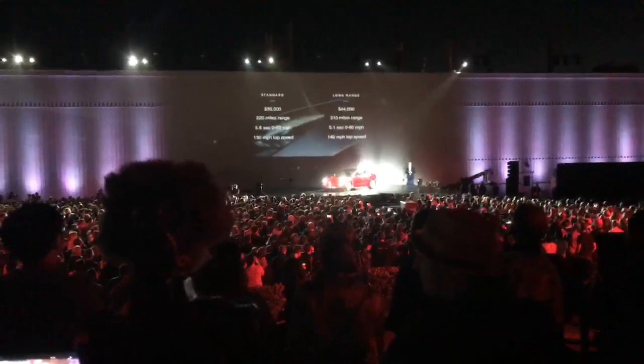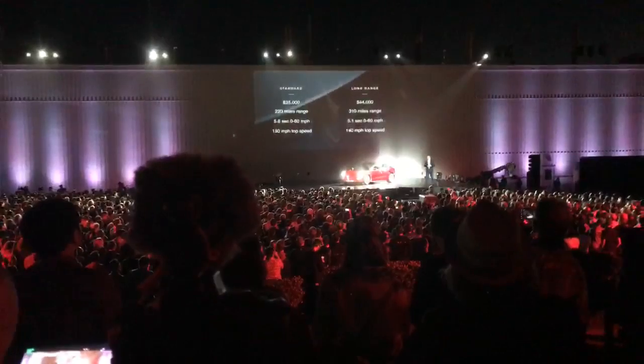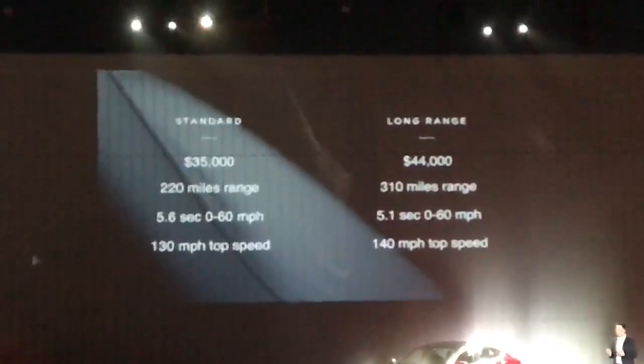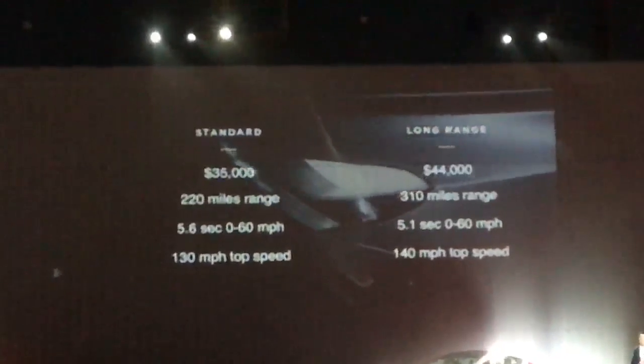Okay, so let's talk about the specs for the Model 3. There are 2 main variants. There's the standard and long range. The standard is going to be $35,000 for a 220-mile range. It's going to be a fast car. So the acceleration will still be well under 6 seconds, 130 mile an hour top speed. And then you can also get the long range one, which will have a range of 310 miles.